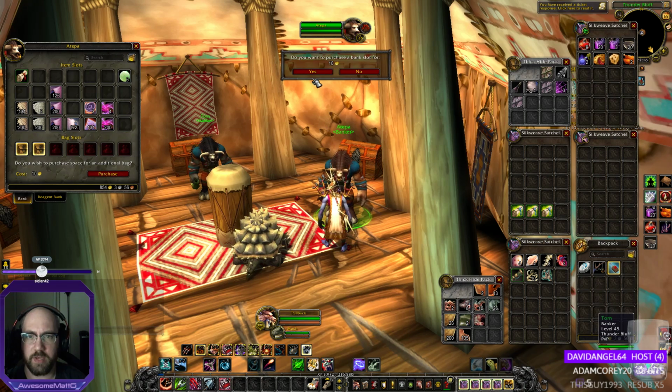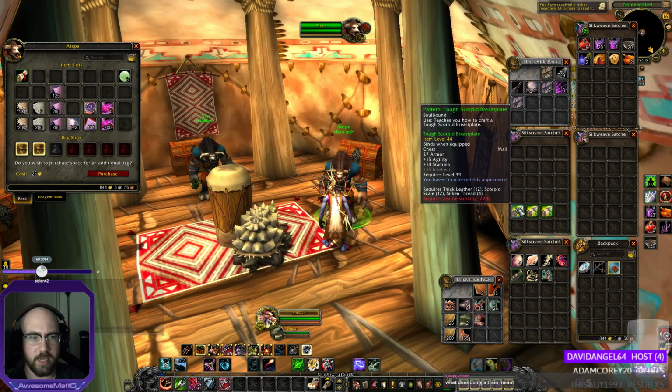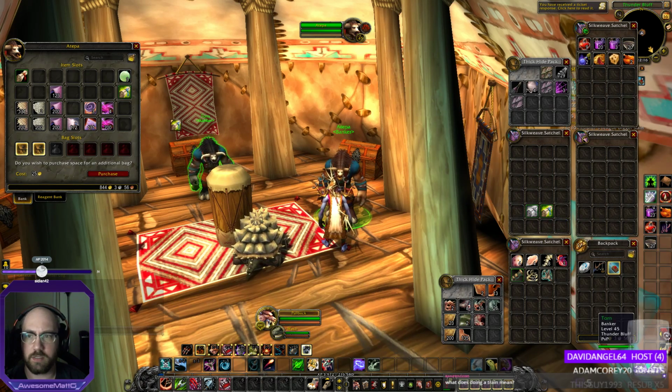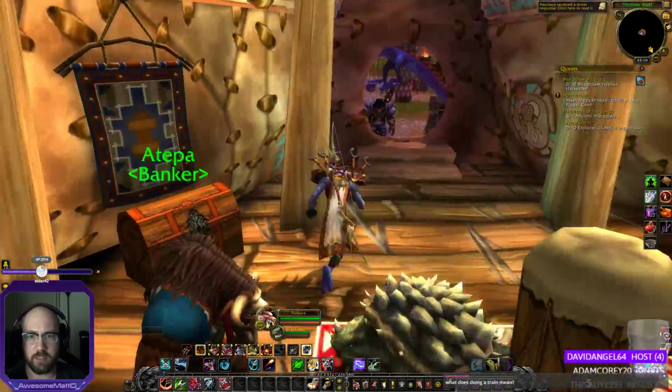I'll also buy another bag slot, just so I have one available for later. 25 for the next one, not a big deal. Alright, so now I can take these, put these in here. Close those bags. The rest of that stuff is sellables.